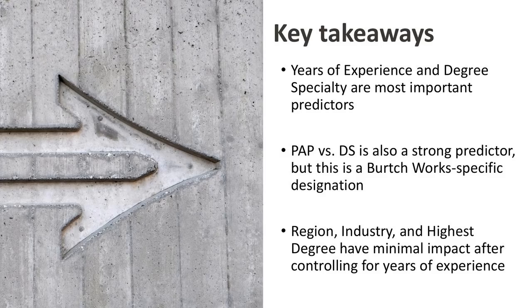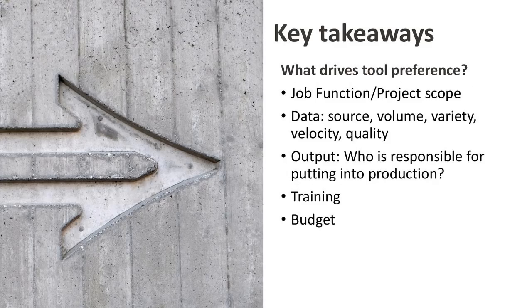Region, industry, and highest degree had minimal impact after controlling for years of experience. Years of experience is so critical that so many of those other factors really aren't 100% critical. They're interesting to note and maybe play some secondary role, but they're not absolutely critical. The key question here has always been, what's driving the tool preference? And it's an interesting question, one that I think about a lot because I personally work in all three tools. And I've worked in two of them for decades at this point.